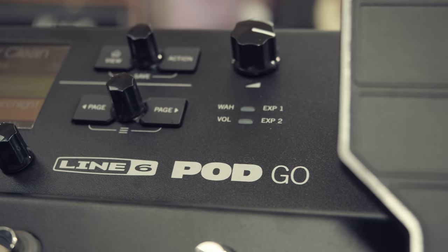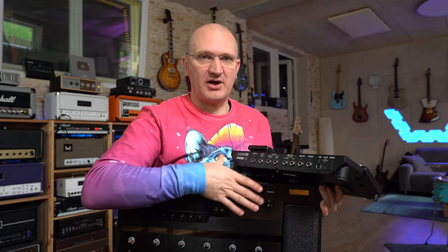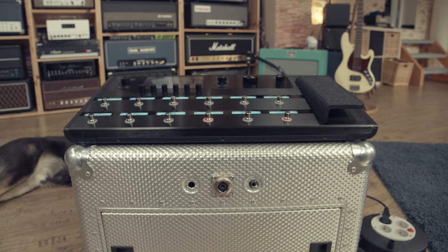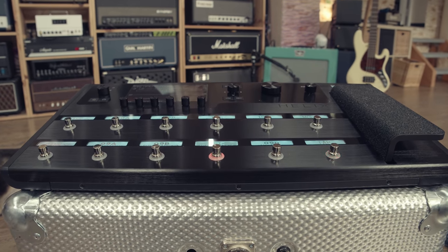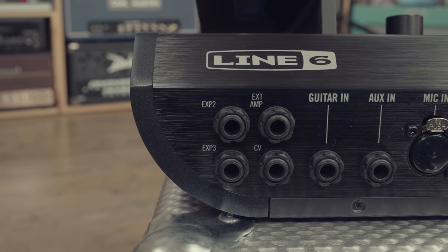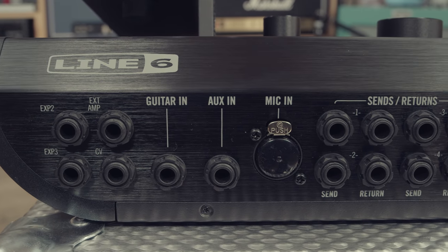You can't really use this just as an effects processor like you could use the HX Stomp or the Helix with your amp. Now, let's look at the Helix, which is of course freaking crazy. So we have another expression pedal input and another expression pedal input, and you can go to an amp, and there's also a control voltage input, the guitar in, and an extra aux in.